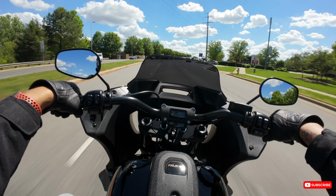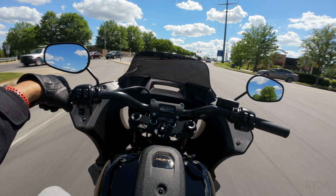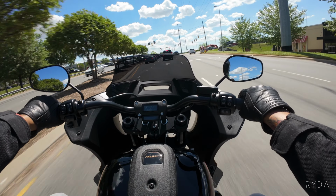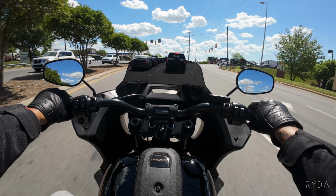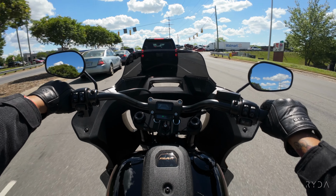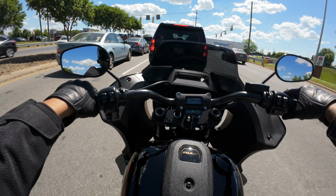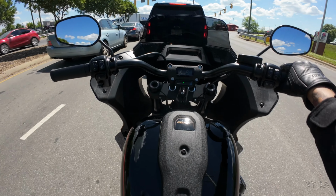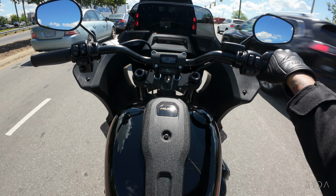Sorry about that, y'all. Now, we got to do the 1 to 10 scale on this motorcycle. On a scale of 1 to 10, how likely would I want this bike in my garage? This is probably the first bike this year that's going to get this number. It's a 10. It is a 10. I 100% would love to have one of these in my garage.